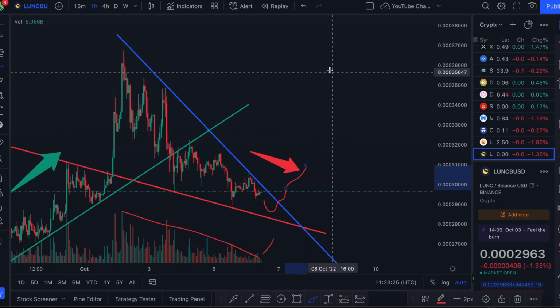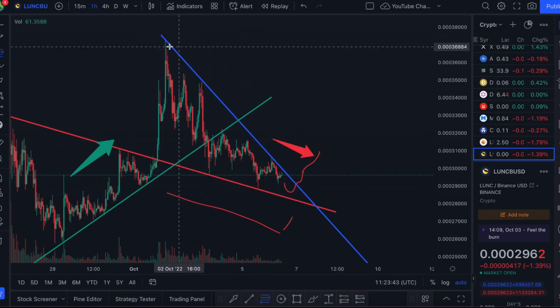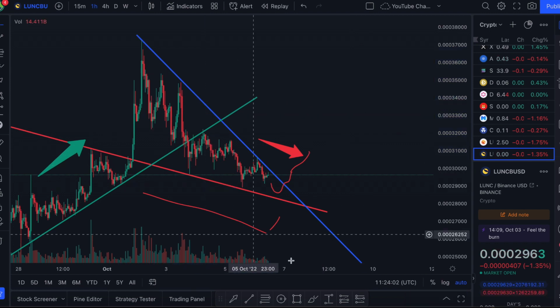Obviously, the price target would be 36 cents if this was indeed a falling wedge, but if it does break out in the way that I've described, then I'll be taking profits at all these fib levels. So taking a good portion at this fib level, and then this fib level, then this fib level, just on the way up until we get to that 36 mark there. So these are just some of the levels that I'm looking at if we do break through. And of course, that's a massive if.